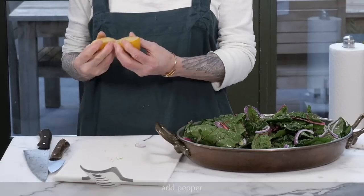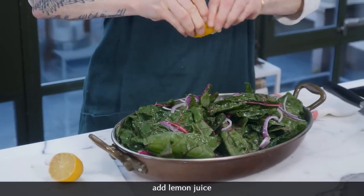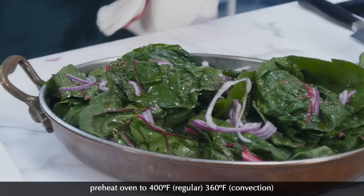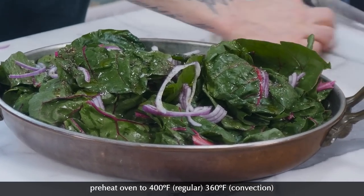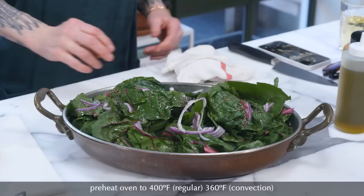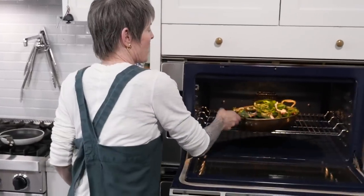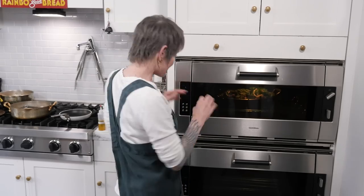Okay. Lemon. This goes in a 400 regular, 360 convection oven until it's cooked. It's very fast and doesn't make any mess. Keep an eye on it. If you need to, you can put a little rosé in the bottom, a little vermouth, or a little stock. If it's just sticking and burning, which it won't because you put olive oil. Trust your instinct. If it seems dry, put a little stock in the bottom. It makes a sauce also.